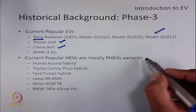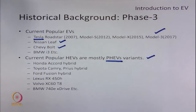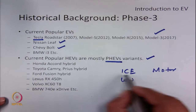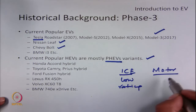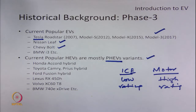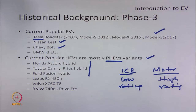HEVs are also popular, but now all are PHEV type, meaning plug-in hybrid electric vehicles. It is an electric motor heavy HEV. So, the IC engine is a low power device primarily used to recharge the battery for long range requirements. Some of the popular products are the Honda Accord hybrid, Toyota Camry and Toyota Prius hybrid, Ford Fusion hybrid.